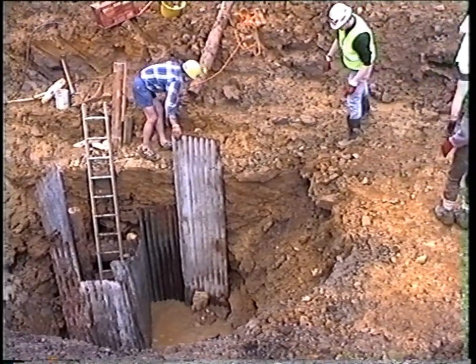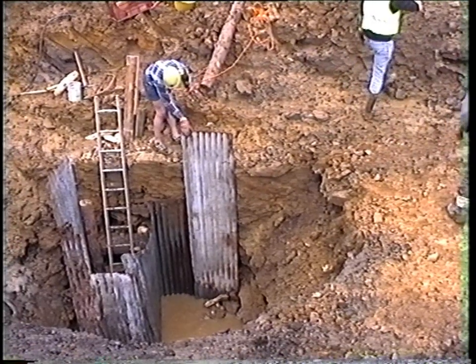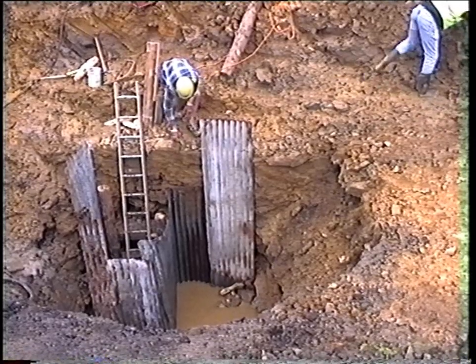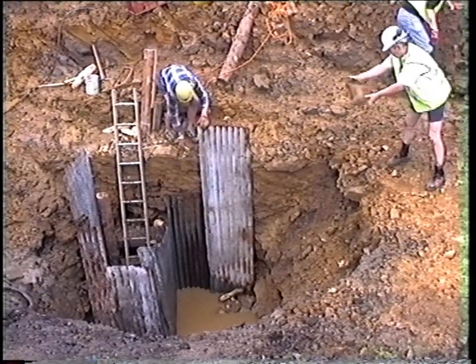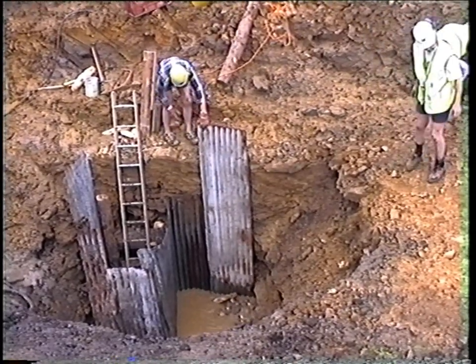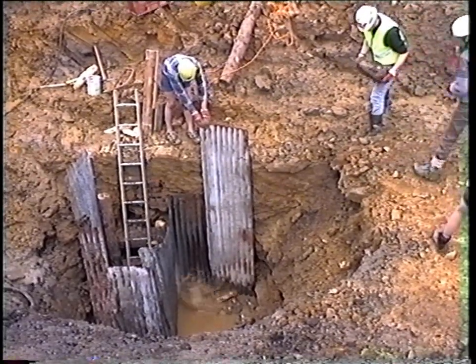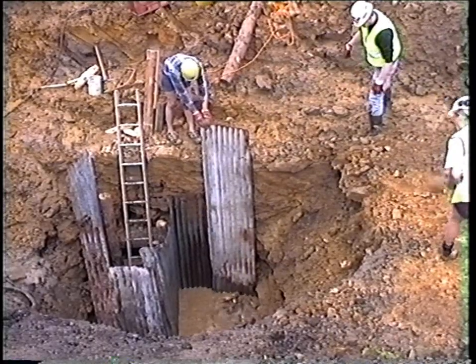What's it called? It's going to be backfill now, is it? I thought it was really technical. But that's the way it goes, you have a technical sounding word, but a very simple process.